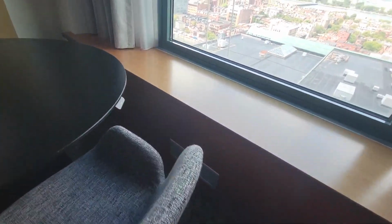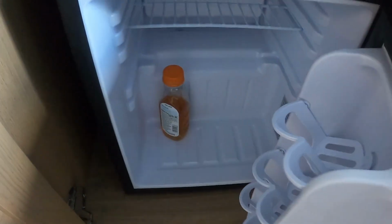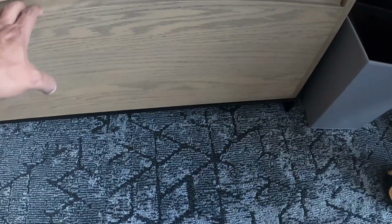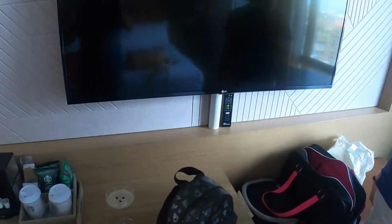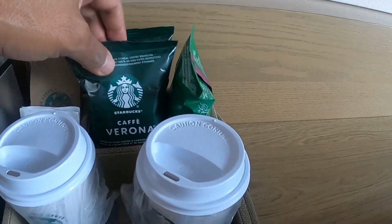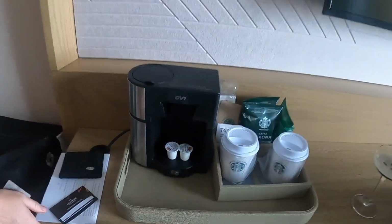That's always nice. Here's like a sitting area. So yes, working space area. You got the table. You got a nice small fridge. A couple drawers. Bibles. This one takes care of Christians and Mormons. Alright, Mom, hold this fridge. TV, about a 50-incher. Here's your coffee. Looks like all products by Starbucks. Ooh, fancy. You don't see that a lot. These are all the single pod.